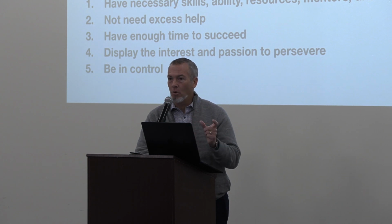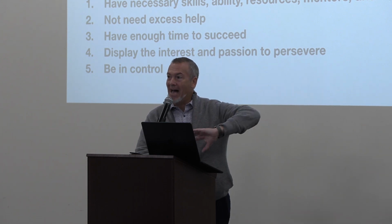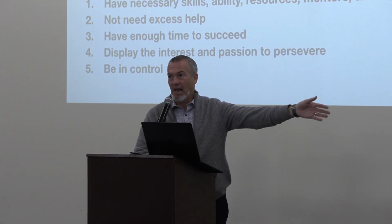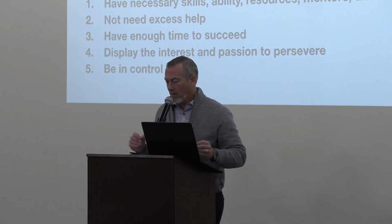And then be in control means that they have to be able to determine the success of their goal, not someone else. So it can't be outside of their agency. Like the goal can only happen if something else happens. It has to be something that they have control over. They're able to accomplish this.